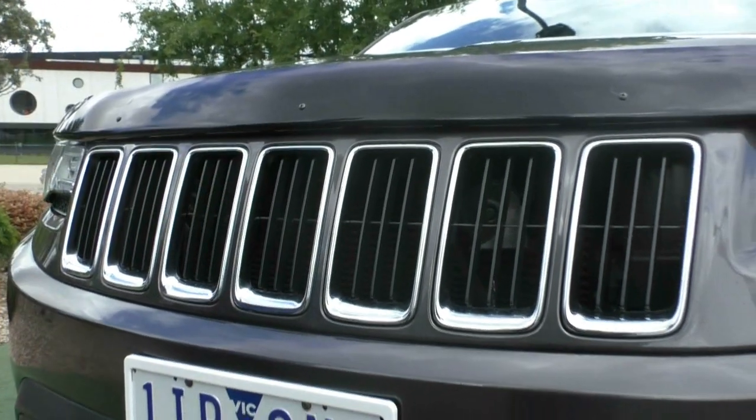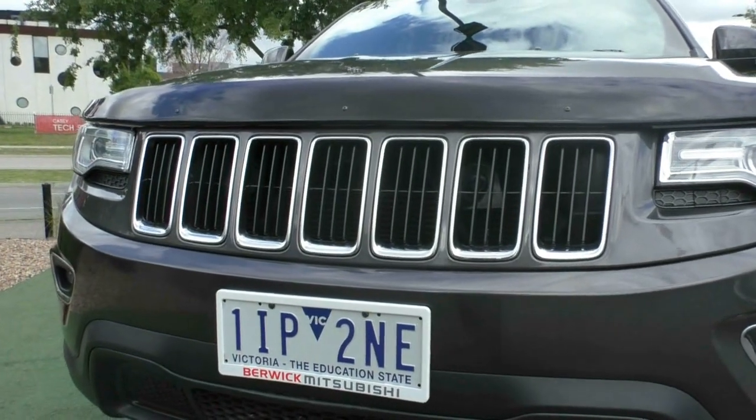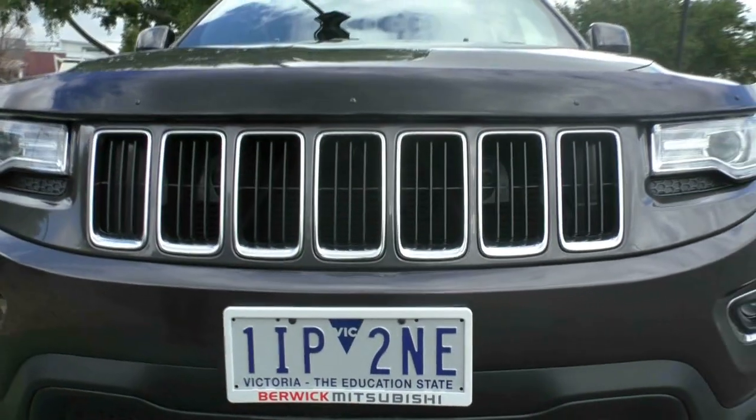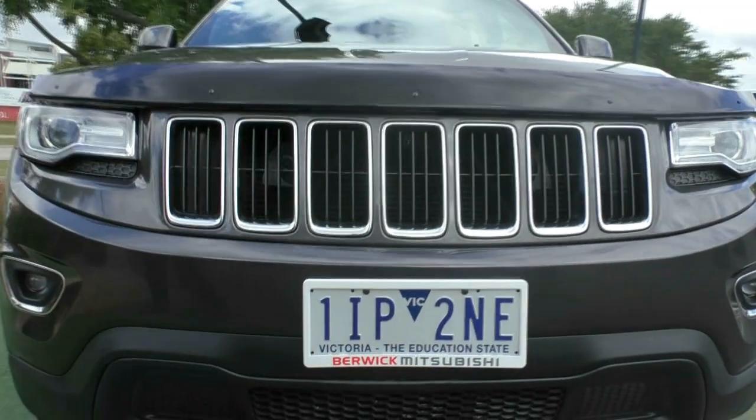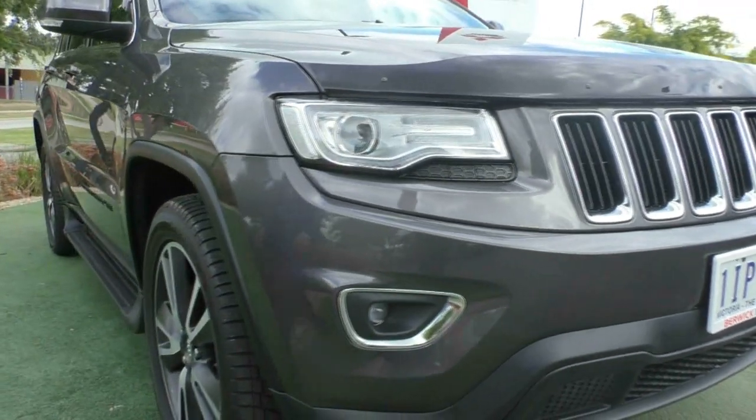A little fact about Jeep is they're the first manufacturer to cross all 7 continents, and that's why they actually put those 7 sections in the front of all their cars. Moving across through the front, all in excellent condition. No real marks or stone chips there to point out.